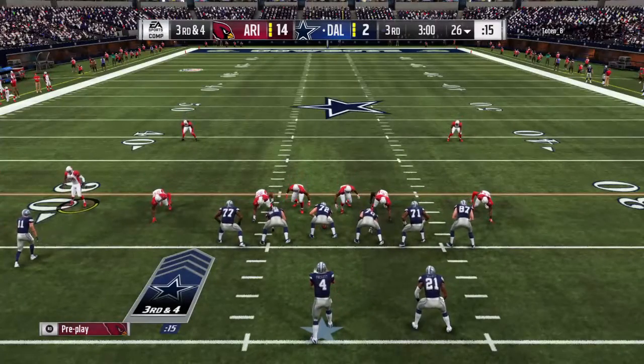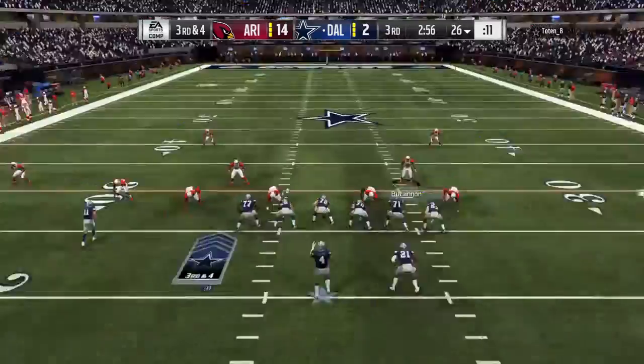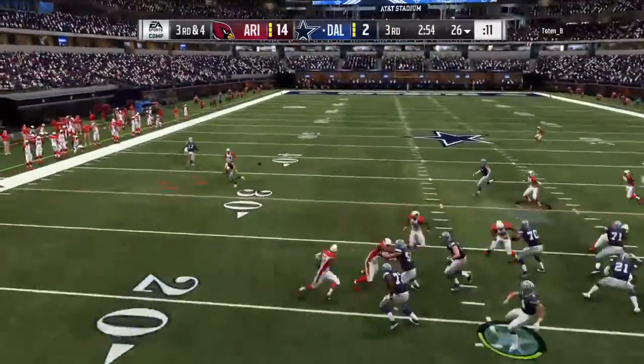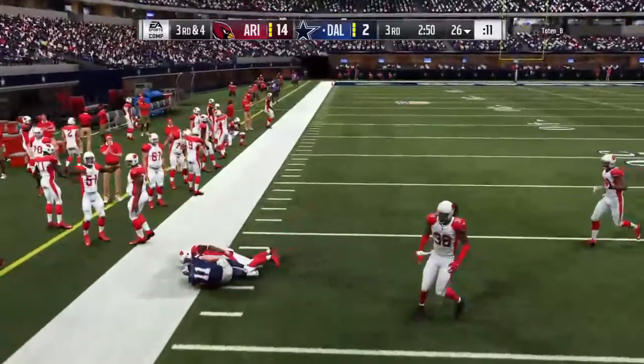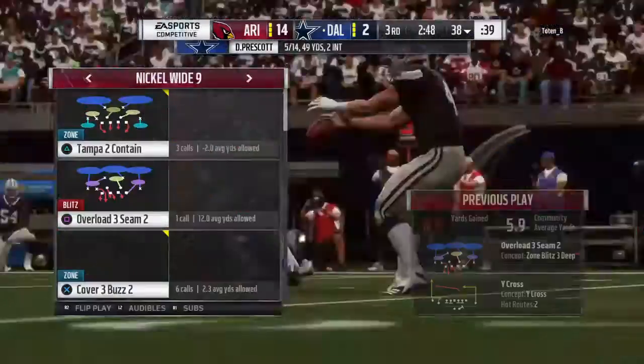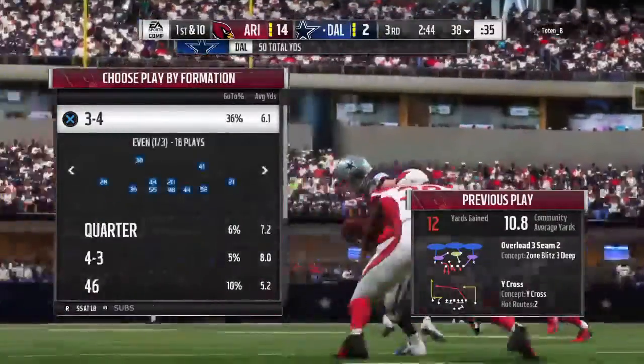Here we go, 46, 46. Gun. Here we go. Boy, that's 26. Prescott from the gun. And that's caught by Beasley. And they're able to get this one across the 35. A Dallas first down. Prescott hooking up with Beasley.